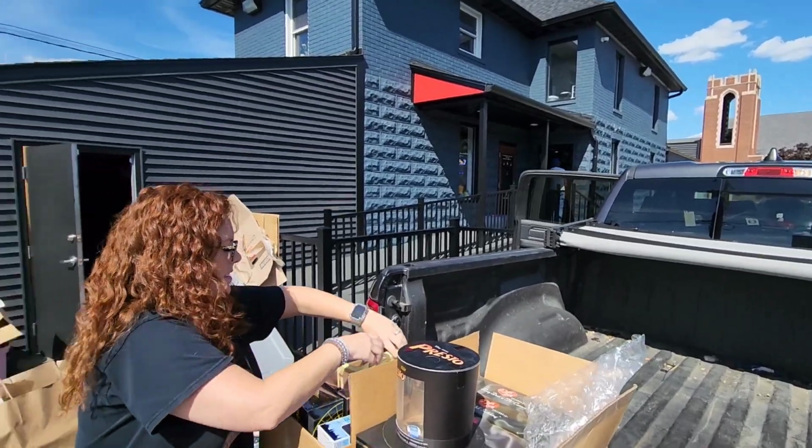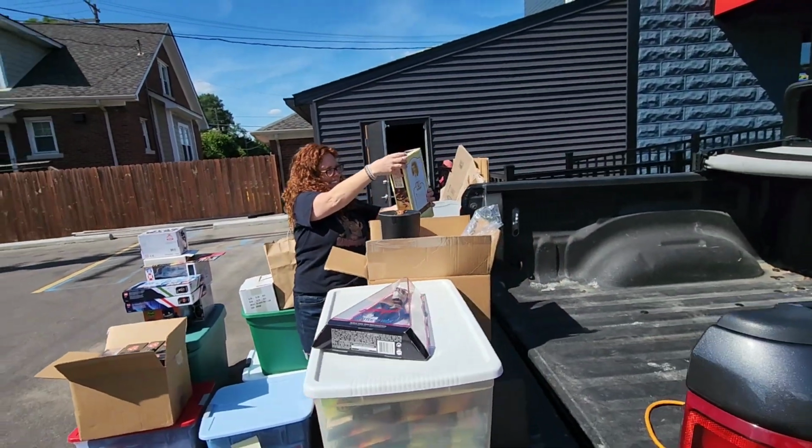Interlopers. Just kidding. Did you say interlopers? I did. All right, let's get the rest of this stuff out of the truck and go get the last part of this.